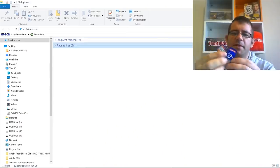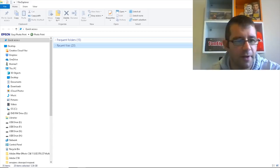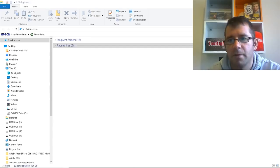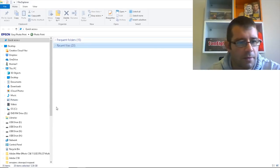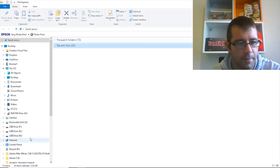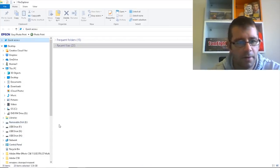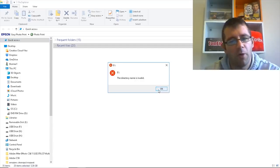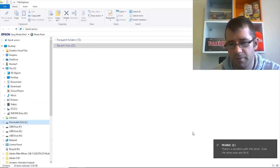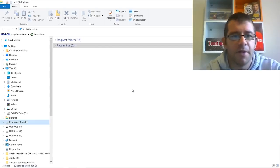So we've got the three memory cards, I'm going to see what's inside them. So the first one, I'm going to plug it in, see if it comes up with anything. Let's try the second one. It's registering it when I pull it out, but not when I plug it in. Just plug the third one in now. Still nothing. Oh, here we go. There's a problem. Scan the drive. Let's see if we can do it.